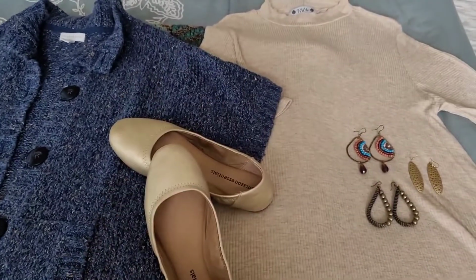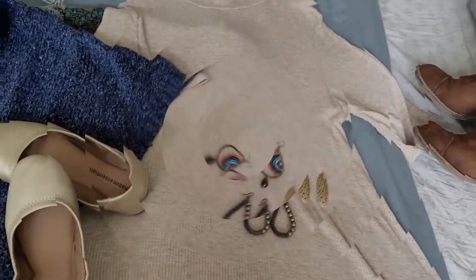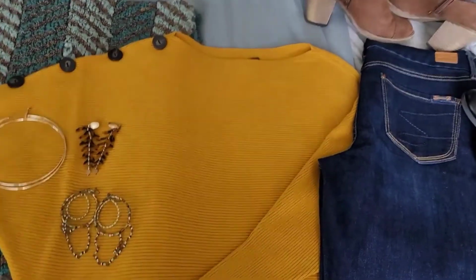So this is Wednesday's. I'm so sorry, not Wednesday. This is Thursday's outfit. All right, let's see Friday's. All right, guys, this is Friday's outfit.